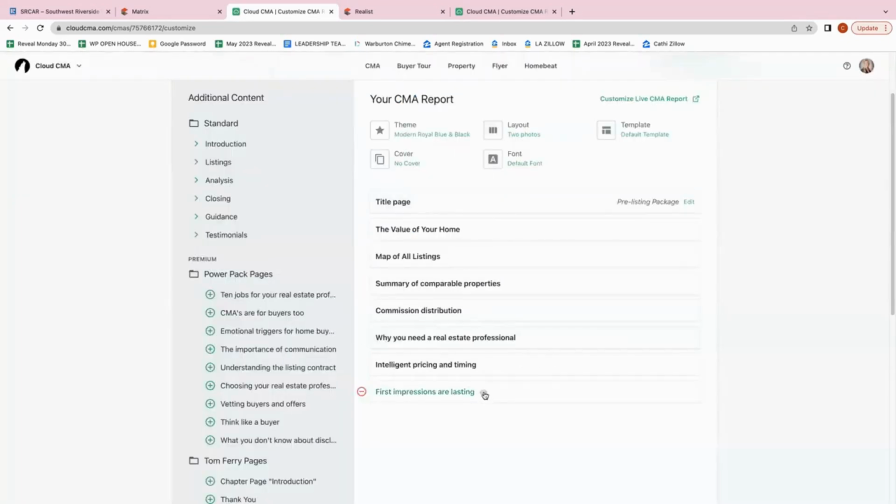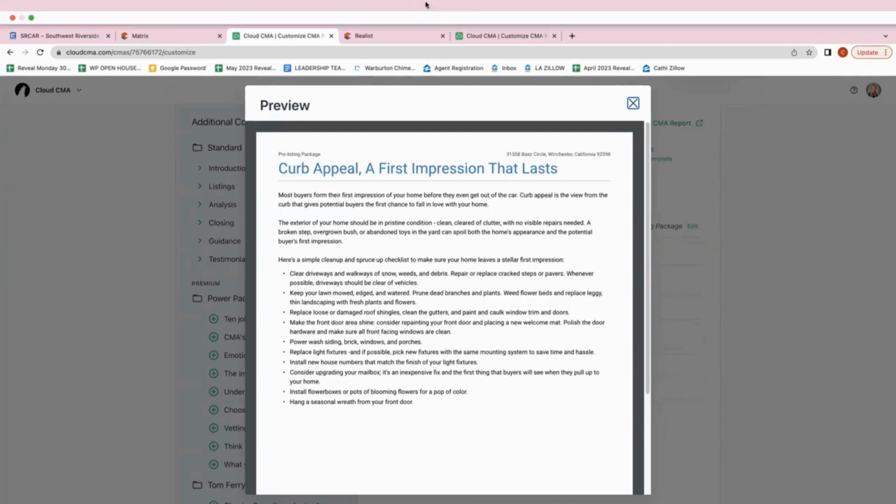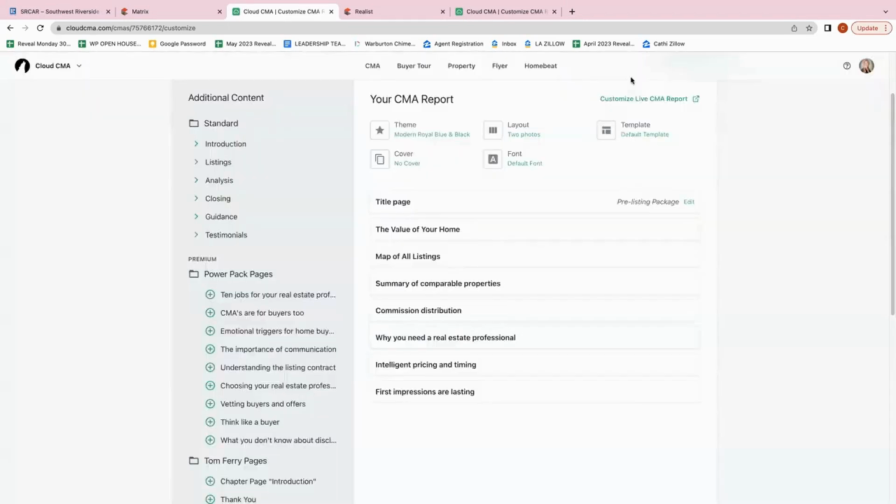And last but not least, first impressions are lasting. Curb appeal, first impression. This was me when I bought my house: when I pulled up to a house, I wouldn't even get out of the car if the outside looked like crap. I would pull up and say, nope, I don't like it, just from the front of the house. So super important. If it looks bad on the outside, they assume that's what it looks like on the inside. So curb appeal is everything. They've got to want to come in the door. Okay, so that's your entire pre-list package.